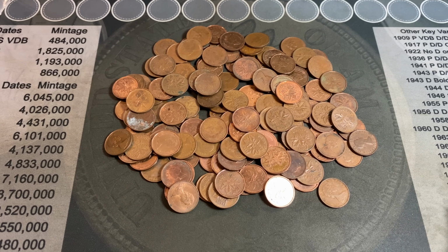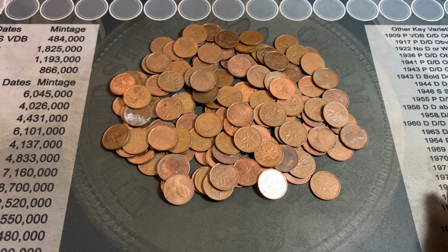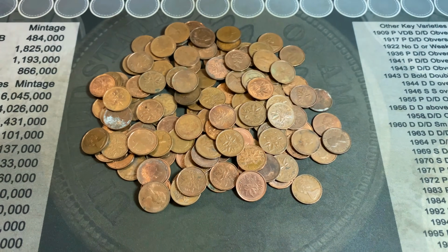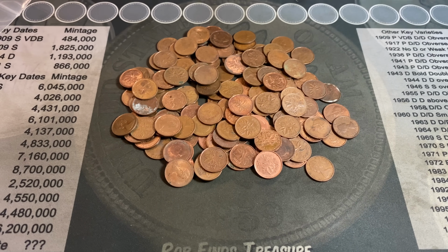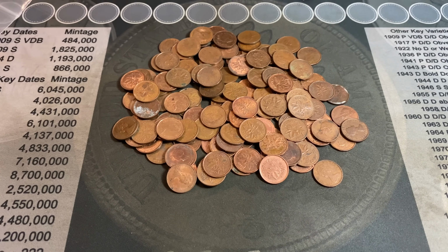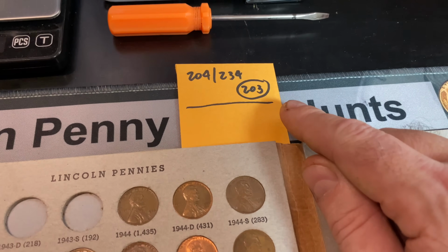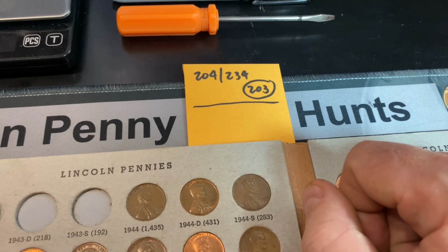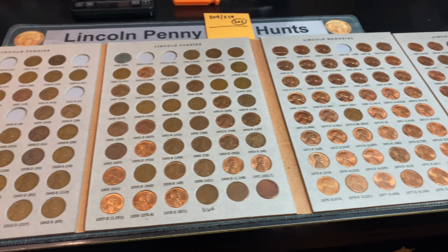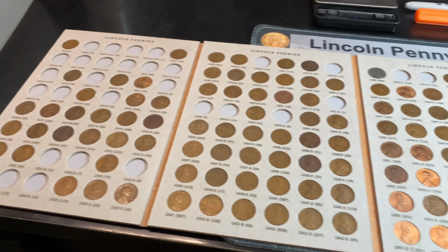Again, I will be doing a Canadian penny hunt and fill down the road. Once we get more pennies to actually make it a real hunt, then I'll do that. Anyway, just want to give you guys a quick look at how many Canadian cents we've had since episode number 101, and there they are. Now, after 203 boxes, we're hard stuck at 204 out of 234 cents slotted, and we will have to keep looking to see if we can keep finding down the road.